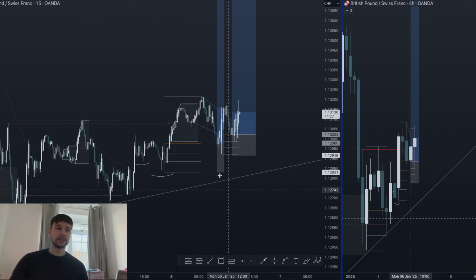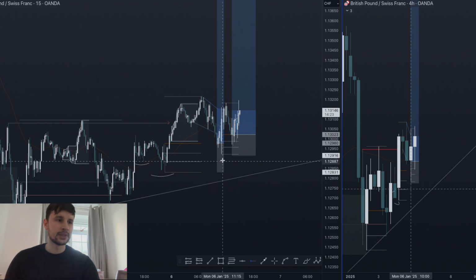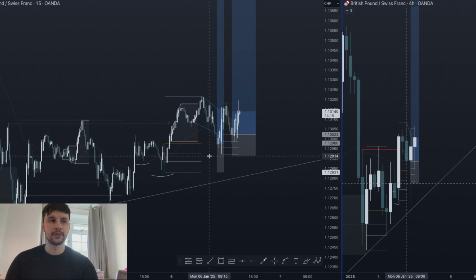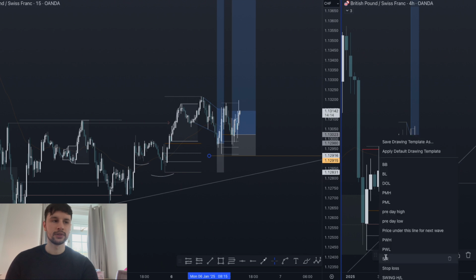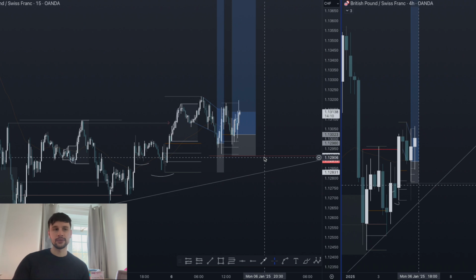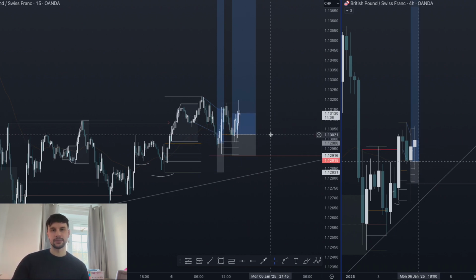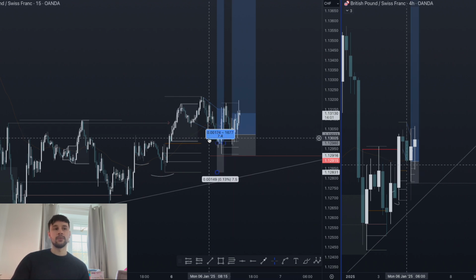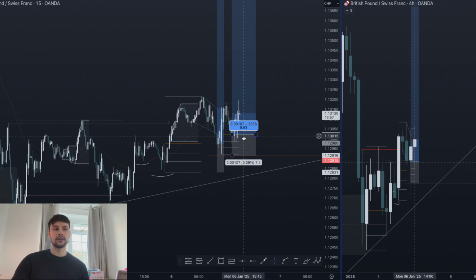I have 2 positions running. On the first position, I've moved my stop to where the second position's stop is. There's my first stop. So I've reduced the first position by half, and then I entered half size for the second position. So I actually have 1.5R risked on this, but only 1R.